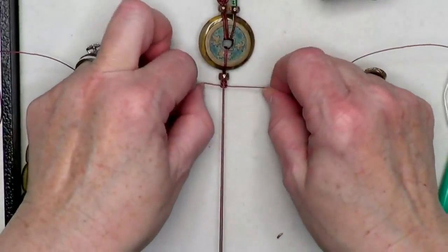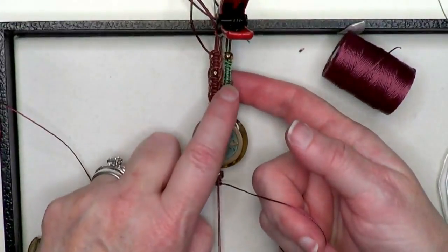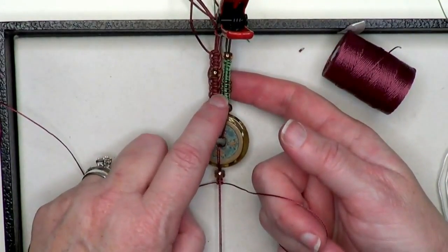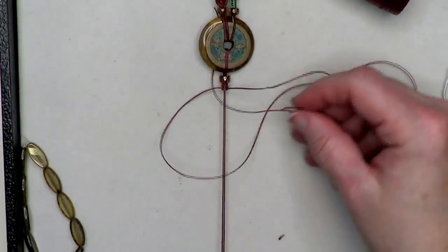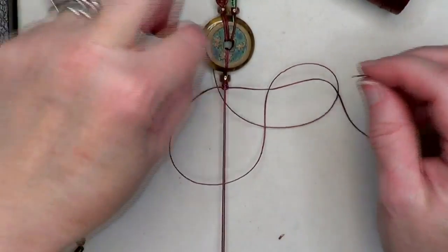Now, I'm really digging this look right here. Okay, the one with the 11 knots. So let me repeat that on this side because it'll be a motif that I'm repeating.